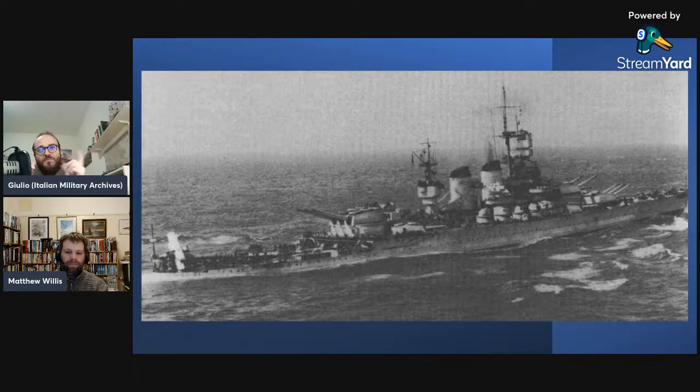Then there's a quite intricate series of signals between the commander of the Pola, Admiral Cattaneo commanding the heavy cruiser division, and then Admiral Iachino on the Vittorio Veneto. So the idea is that the Pola can be saved, because also the commander of the Pola requests the towing of the ship, which is a very hard operation to carry out.